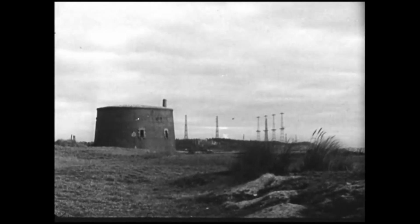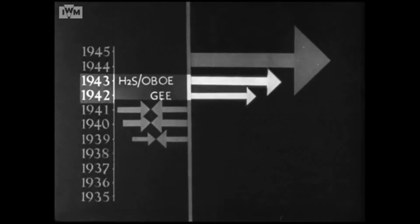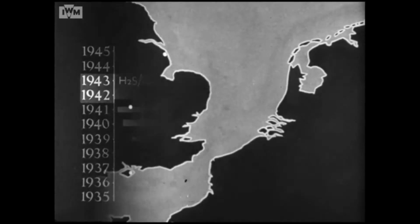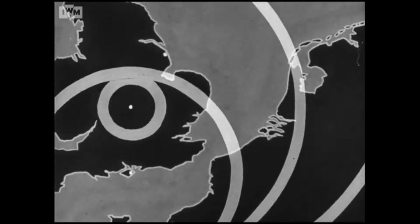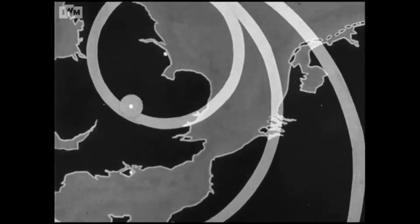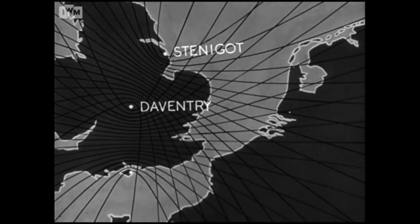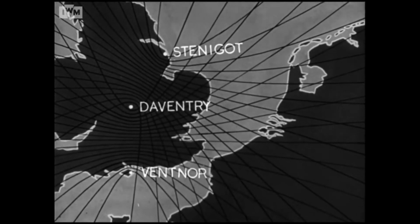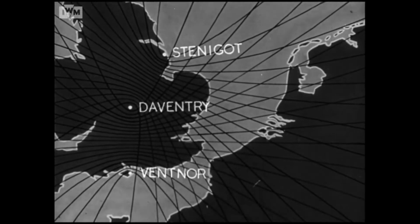As early as 1939, the desirability had been foreseen of a radar navigational aid in locating targets when we should pass to an air offensive over the continent. Experiments were conducted on a path difference system, G, a possibility originally suggested in 1938 as a solution to the blind approach problem, and the first eastern chain, Stenigott, Daventry and Ventnor, was ready to operate in July 1941, in conjunction with 24 handmade airborne sets fitted to 115 Squadron.